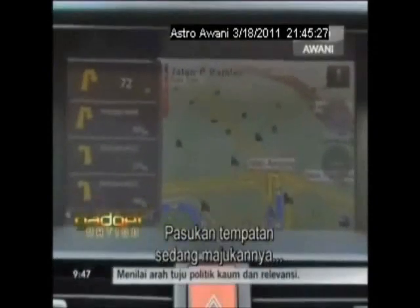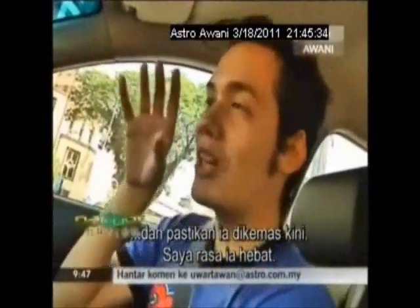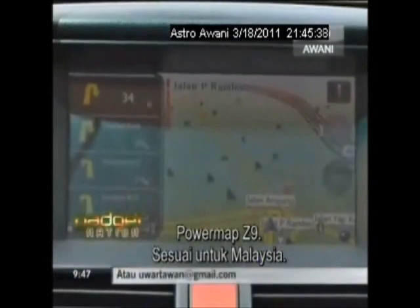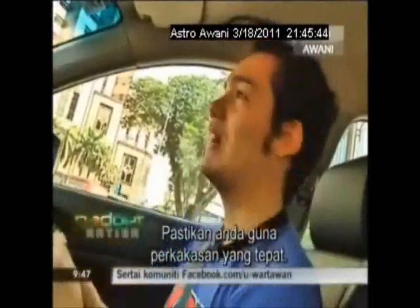And with the promise of more and more updates, and with a localized team actually developing content for this, making sure it's up to date, I think it's awesome. The Powermap Z9, very Malaysian, and it's great if you're going to be in the country driving a lot, I have to say. Two thumbs up, just make sure you get the correct hardware.